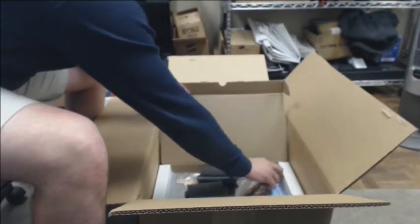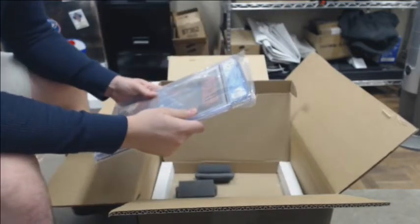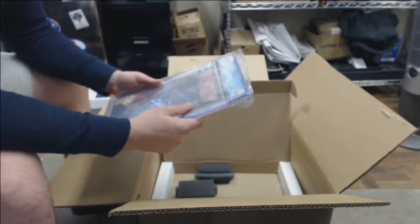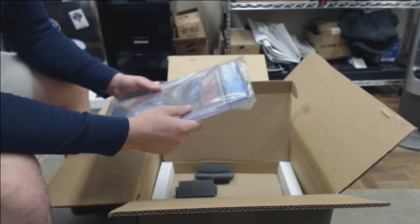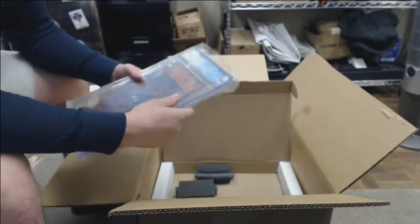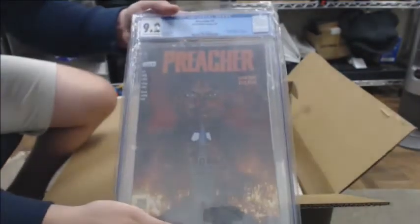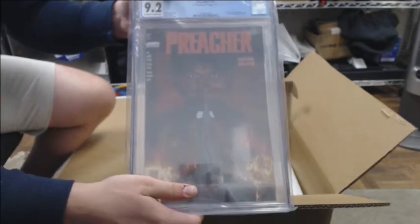We have, from April of 95, a Garth Ennis story, Steve Dillon art, and Glenn Fabry cover. First full appearance of Jesse Custer, Tulip, Cassidy, and Saints of Killers. It's Preacher number one, graded a 9.2. Season 2 is just going to be starting up on TV, AMC.